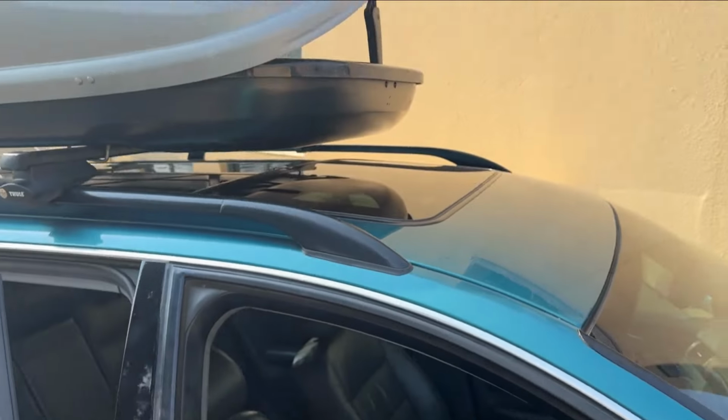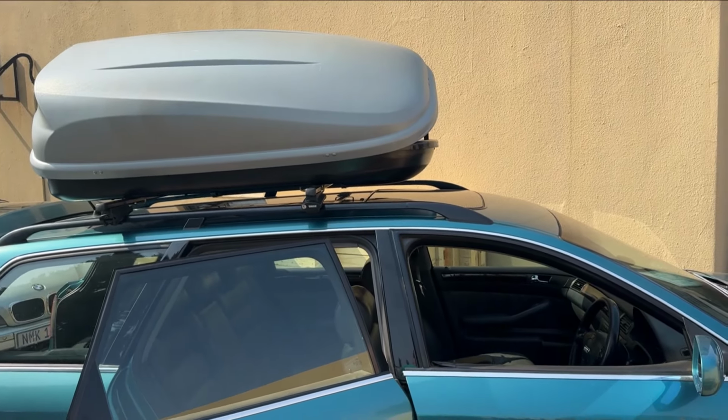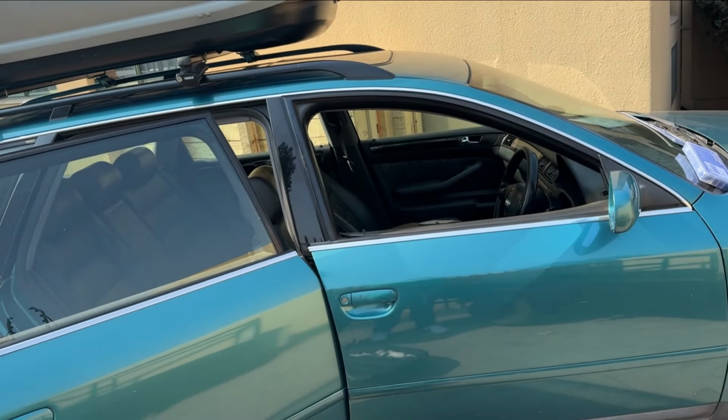Okay, so I've got the roof box on. Quite like it. It's just open, I just need to adjust it.